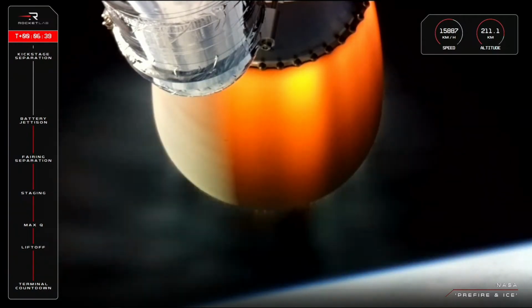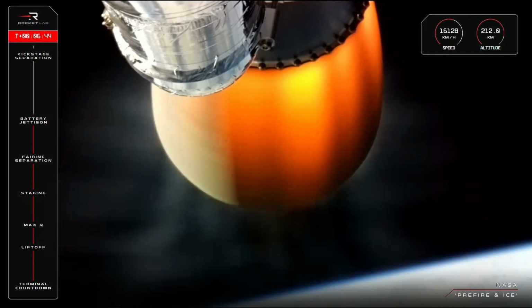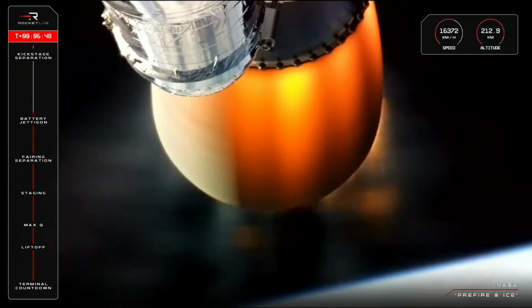We have a couple more minutes to go with Electron's second stage as we approach its final set of actions, with engine shutdown and stage separation expected soon after we tick over 9 minutes into the mission.